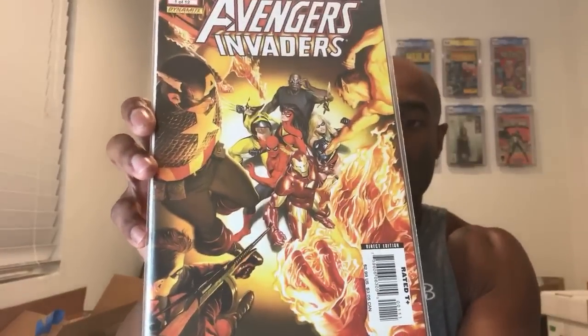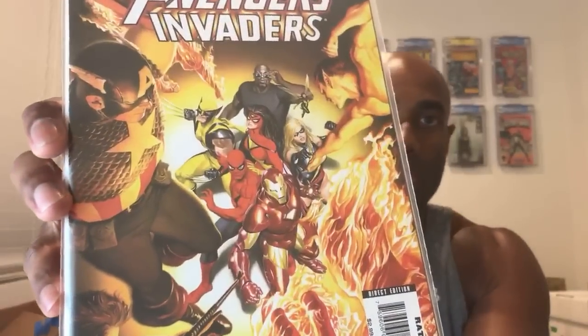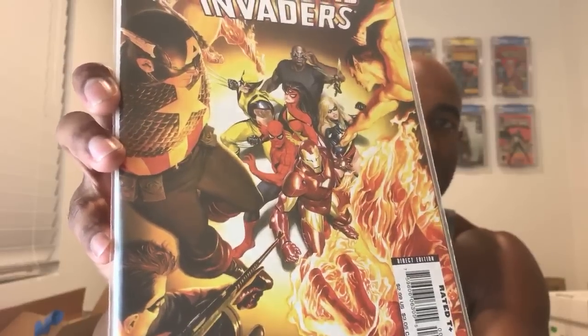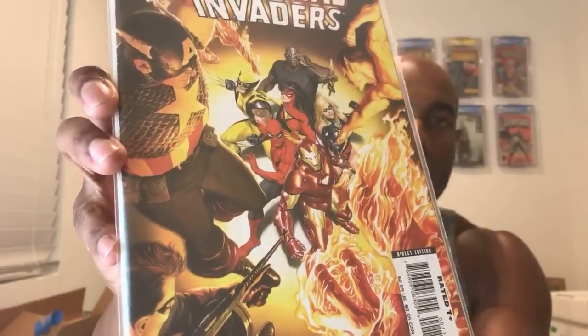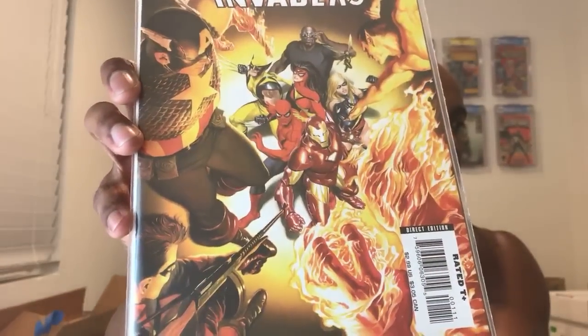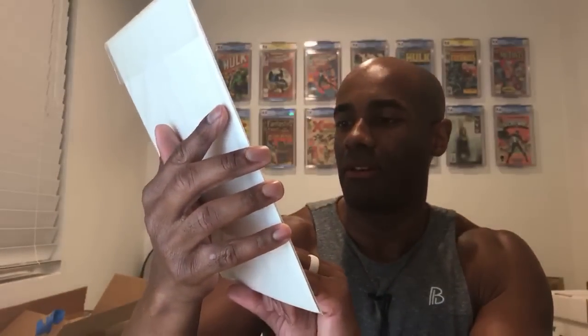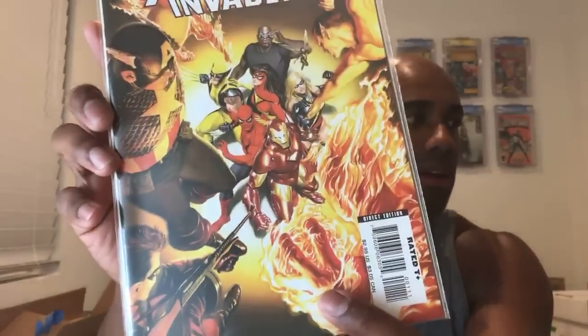Here's the first one, and these are really, really cool Alex Ross covers. I really wish that I actually had the full run, but I don't. But this is just a really, really cool cover. He does a mean torch down here. A mean torch. It is slick.